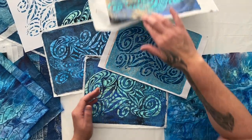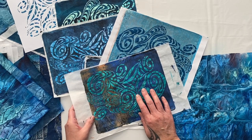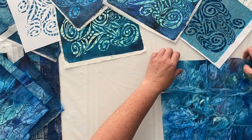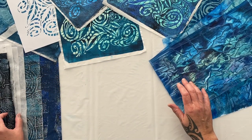Oh, look at this one. Look at this one too. That's got a little bit of the turquoise with the interference paint. That looks nice. So, question is, folks, which ones are we going to decide on to use in the collage? That's always the problem.